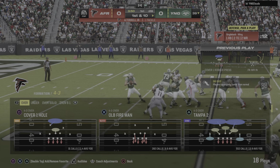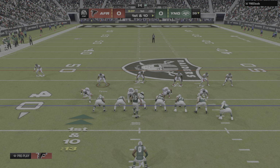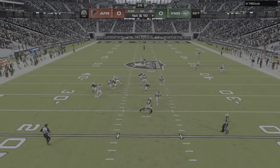And what a nice example there of a tight end doing exactly what he needs to do. How about how he worked his way to the outside, made sure he secured the catch, and then anything after that, we count that as a bonus.